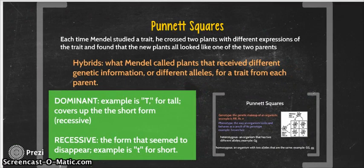Each time that Mendel studied a trait, he crossed two plants with different expressions of that trait. And he found that the new plants all looked, obviously, like one of the two parents. It wasn't just a blend between the two colors. It was either yellow or green. For example, in his first experiment, he crossed yellow pea plants with green pea plants. And the first generation of this cross, all of the offspring, were all green.